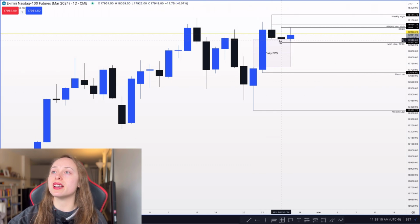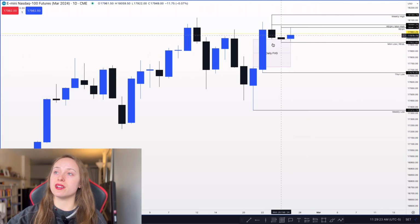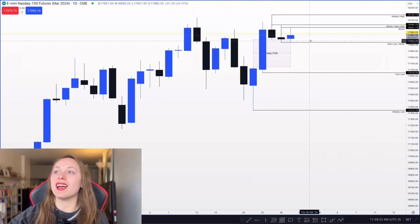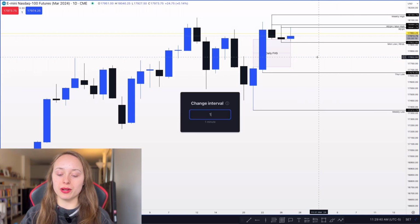Yes, we did trade down into this daily fair value gap. Yes, I did want to see the market continue to push higher, but the fact that we're still inside of Monday's daily range is just bad news. So this is why we don't take a trade, and if we would have seen something, sure, but it was simply not worth it today. So let's drop down to the 1 hour.